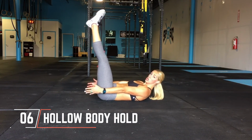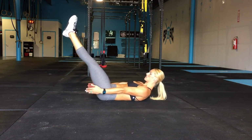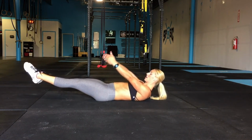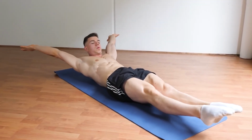Now we have hollow body hold. It is a unique exercise that would make you realize how slowly time moves. Bend your knees while lying on your back. Raise your knees to the point where they are squarely above your hip bones. After that, crunch up and lift your shoulders off the ground. Your chin should be pressed against your chest.